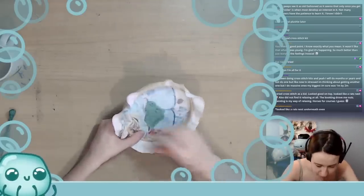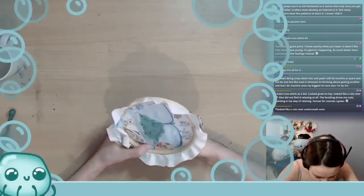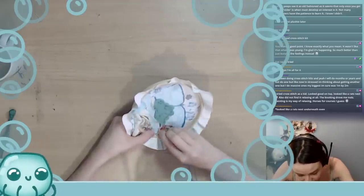I am someone who does embroidery anyway, so embroideries do tend to take me a little less long because I have a background in it. But yeah, it would have just been a nice afternoon thing that I could have done. I think it was cute.